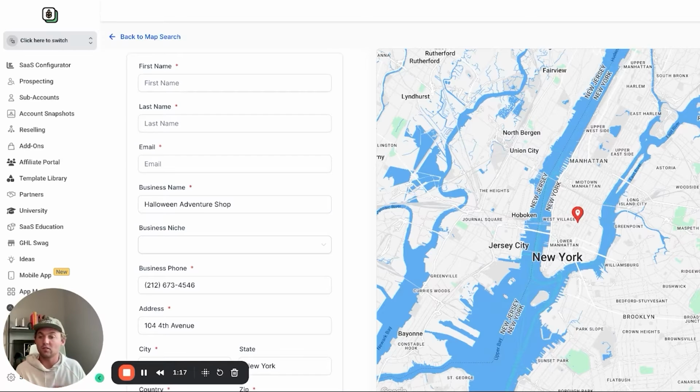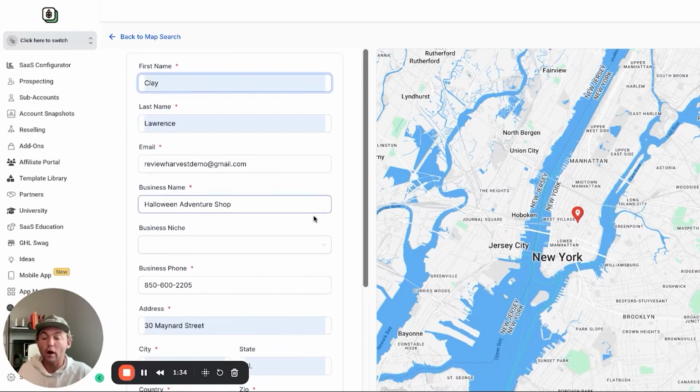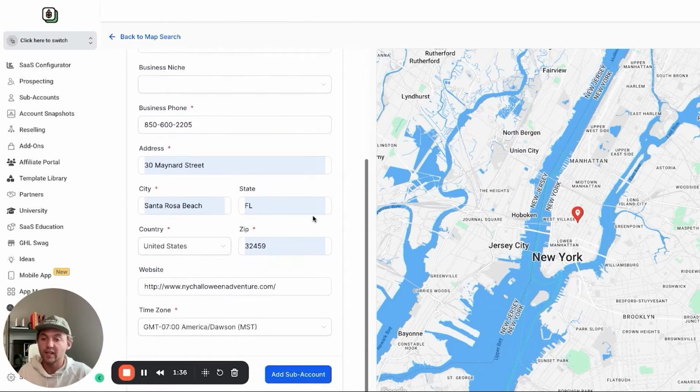So it's not going to add them. We're going to have to add them as a user after this, but this is just creating their account where we can build their automations, add their contacts, get them reviews, repurpose the reviews, all that sort of stuff. So now I'm going to add some dummy information here and create this account. All right, once you add the information of the business right here, like their phone number, their website, stuff like that, you can go ahead and click on Add Sub-Account.